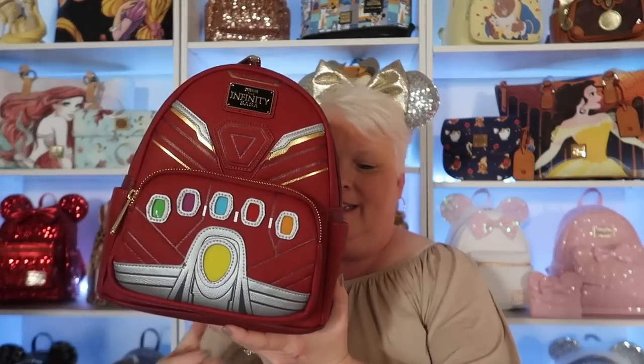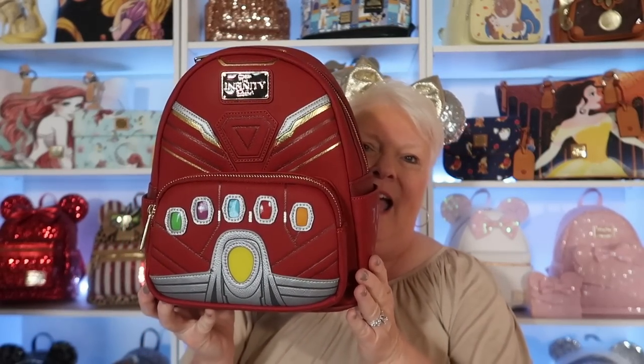It's smaller than the original, and it's another interpretation of it, I guess. But this is the Infinity Saga, and this is the, what do you call that thing with his hand, the gauntlet, yeah. And this is supposed to be the one for Iron Man. And y'all, I actually like this one better than the first one that was released.